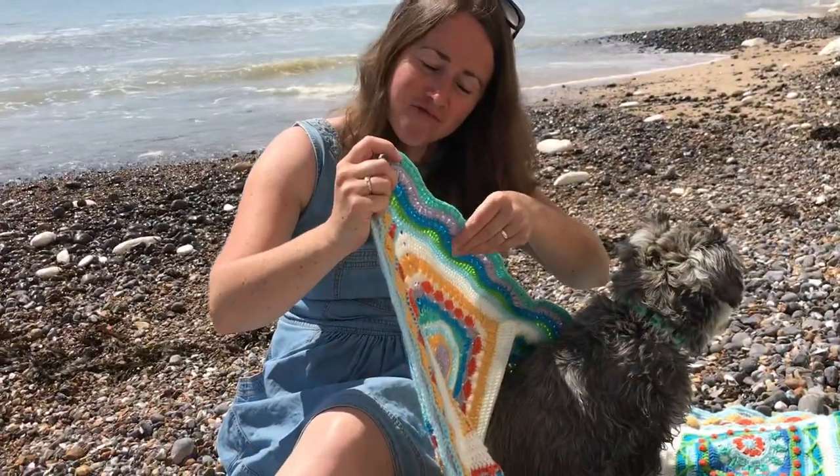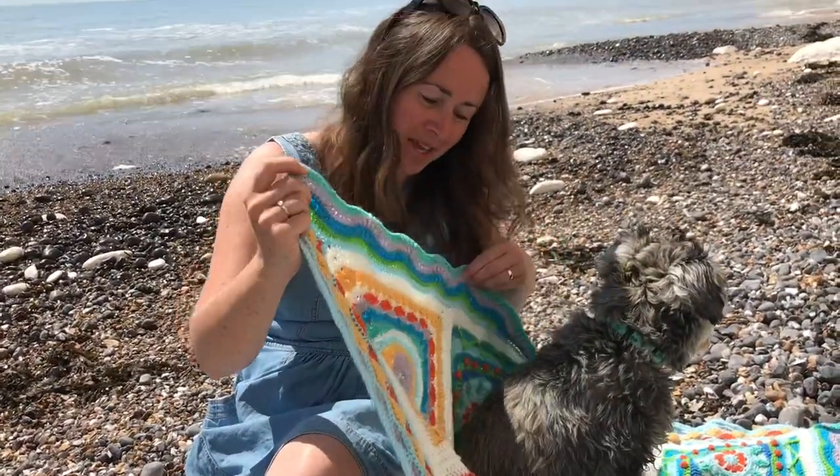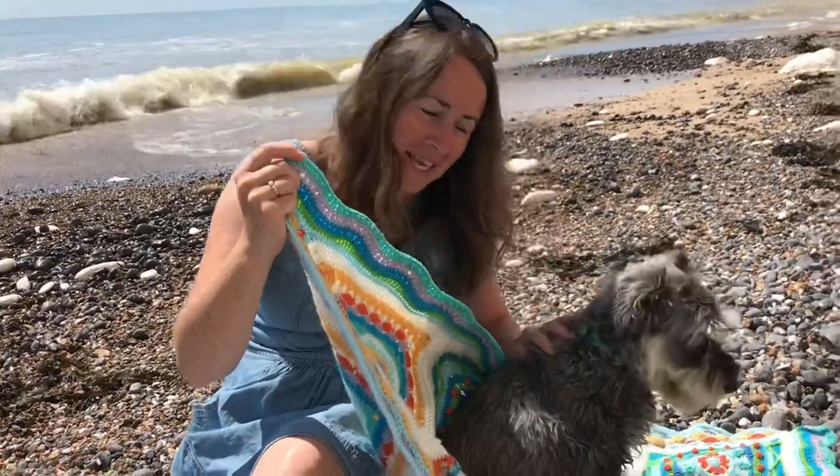So here are the long rows of the puff stitch waves, Salty sitting on my blanket. So I thought it'd be a really nice idea to do a week of waves. And every day this week, I'm going to come down and record what the waves are.